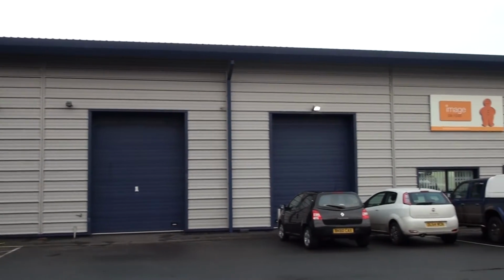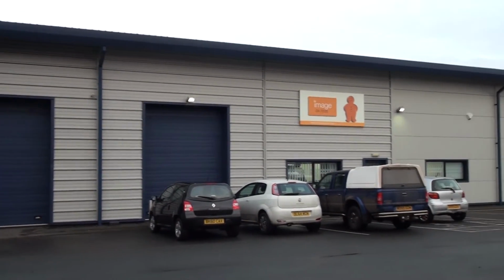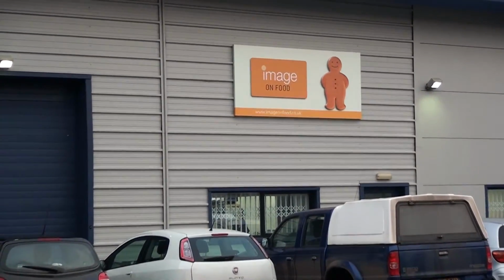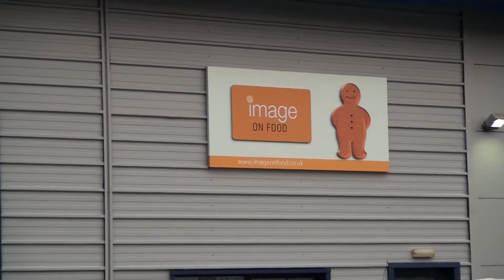Image On Food receives a regular visit from 123insight customer care staff, and this has proven extremely useful over time, with each visit helping to identify new ways to use the software. When Simon comes in and he watches what he's doing, you can do this or you can do that, and it's just little things, but it makes such a big difference. I think it's almost being able to show someone what your problem is as well, rather than having to do screenshots or explain it over the phone.